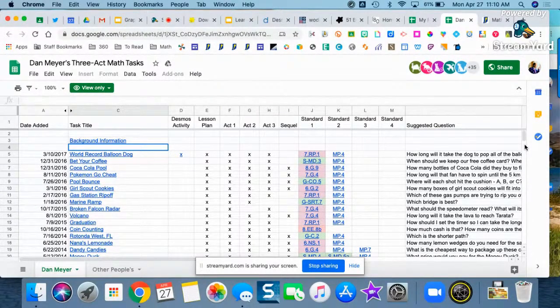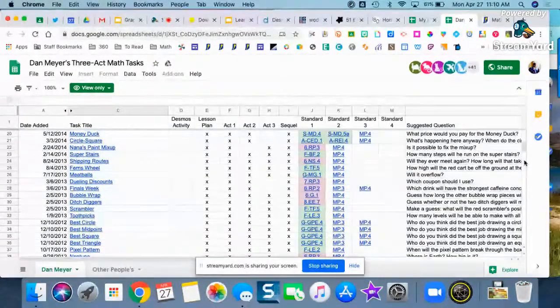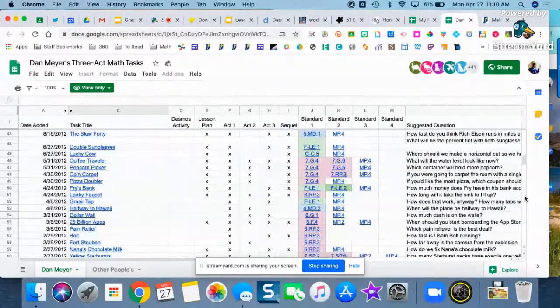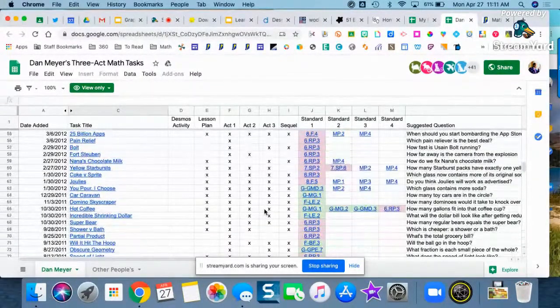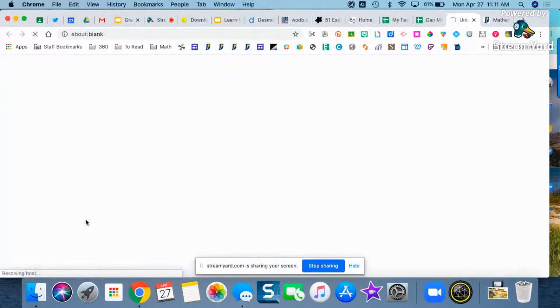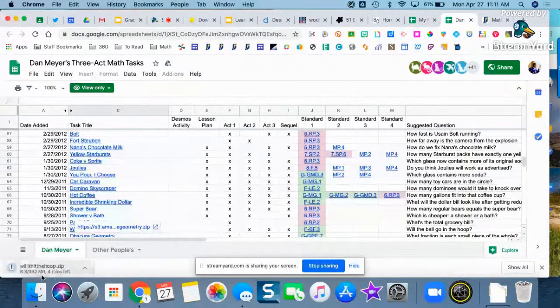Let's see if I can find my favorites here. He has one that I've used for math with quadratics, where, will it go in? And I'm trying to find it here. I should have had this one already pulled. Oh, here we go. Will it hit the hoop? So I'm going to click on this one. And let's see. Oh, of course, it's going to pull up a zip file.